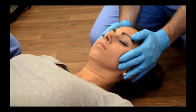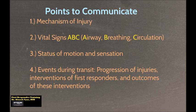So communication is key in pre-hospital trauma management. First responders should always communicate several points to subsequent care providers. These include the mechanism of injury, the status of the vital signs of the patient, so the airway, breathing and circulation, the status of motion and sensation, and events during transit. So what was the progression of injuries, what interventions did first responders perform, and what were the outcomes of these interventions.